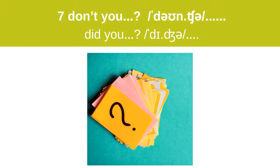And a classic is don't you or did you. So if you say it separately, it's don't you or did you. But as I said, almost nobody says that. In reality, they use connected speech. And that produces, instead of don't you, don't cha, don't cha. Again, the ch sound that we saw with the tu. So don't you think it's a good idea?